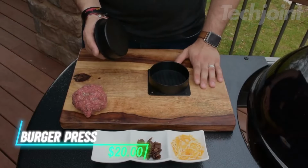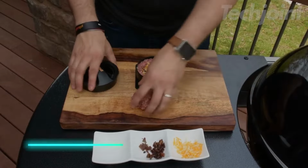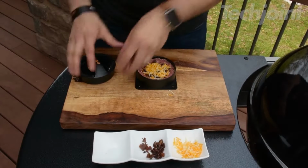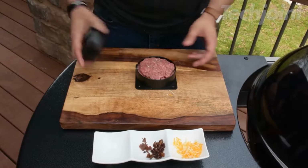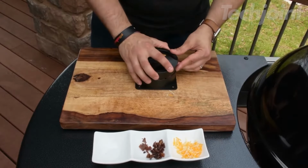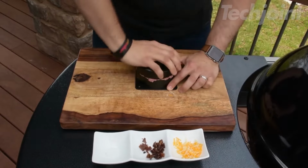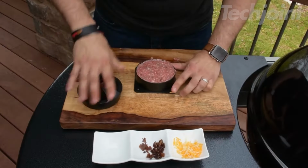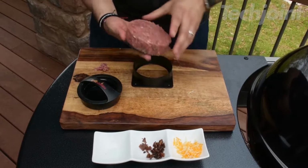This is a burger press that takes your grilling game to the next level. It makes it easy to create stuffed burger patties filled with your favorite ingredients like gooey cheese, crispy bacon, or grilled onion. The design is user-friendly, so everyone in the family can join in on the fun, making dinner a collaborative experience. With this press, you can also ensure that your patties are perfectly uniform, so they cook evenly every time.